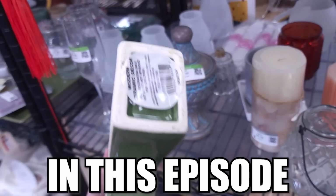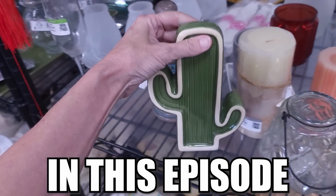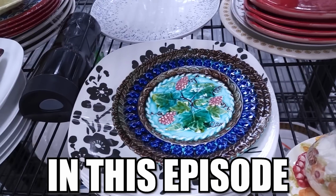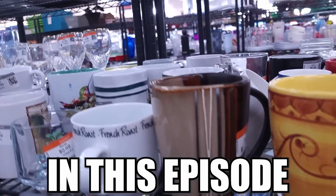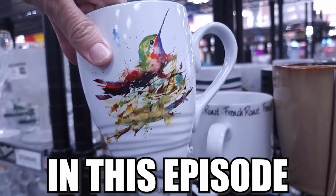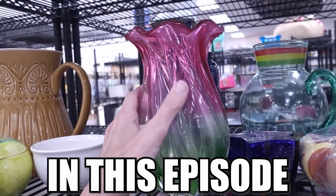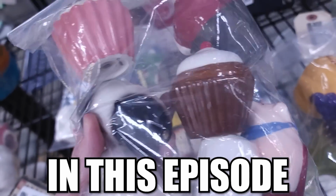This is a very cute little cactus. Do I need it? Do I need it? It is $2.99. Disneyland, the original Thermoserve, made in USA. That is vintage. Oh, look at the colors. All right, what do we have in the mugs? This hummingbird, it's kind of cool. It's a little hummingbird on a nest. It sells consistently on eBay. Are you guys undamaged? Westland.